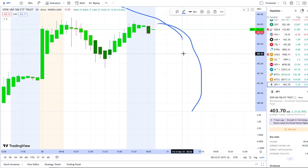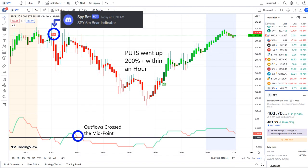Now, in today's volatility, our SPY bot at 10:10 a.m. sent out a bear indicator, and from that moment forward, outflows crossed the midpoint to the downside. Pure weakness there on 42 vision, and put options went up 200% plus within minutes to hours, guys.